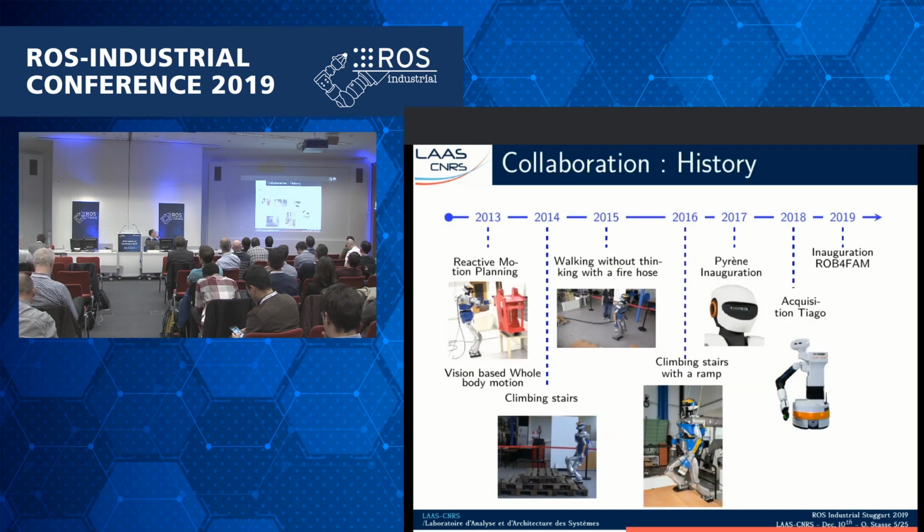So in terms of history, that was again based on reactive motion planning. In 2013, with Airbus, we proved that in real time, we were able to generate motion for the robot when only specifying holes on the 3D mock-up of the pylon of an engine, of a flying wing here. Then we have shown that we were able in real time to generate stable motion while the robot is climbing stairs.